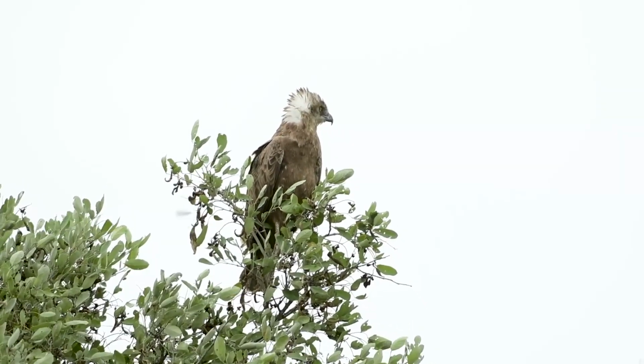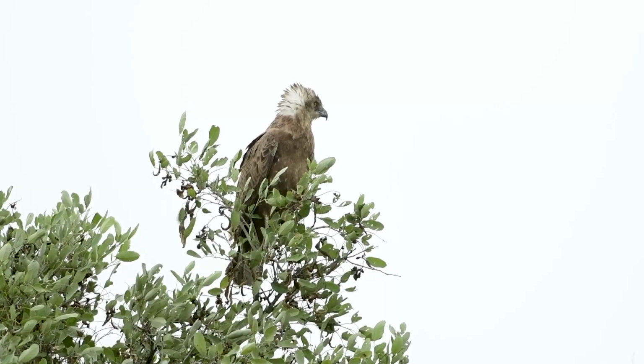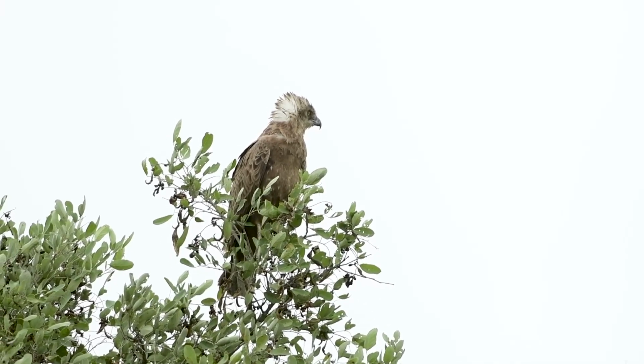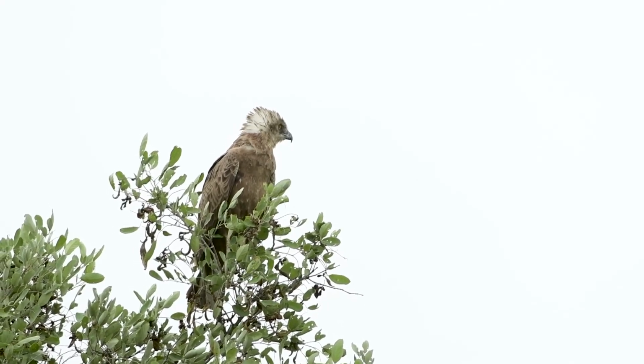It's not to say that all of these big birds like this snake eagle eat smaller birds than themselves, but the little birds don't really discriminate. A big bird is a big bird, and they know what it's capable of. So yeah, they usually deal with them. But he's peacefully sitting there enjoying the view.